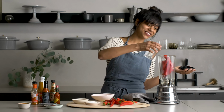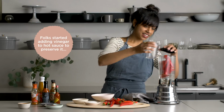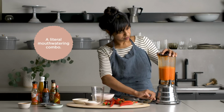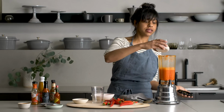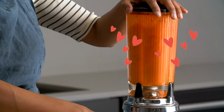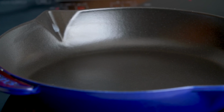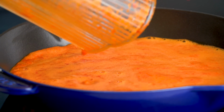One cup of vinegar. That looks nice. Now I'm gonna add some salt, about a tablespoon of salt. And that's it. So the next step is just to cook this mixture down until it's nice and thick.